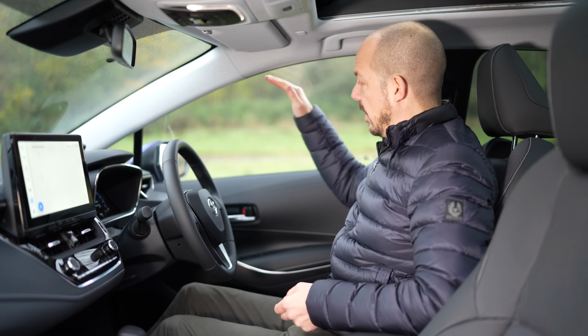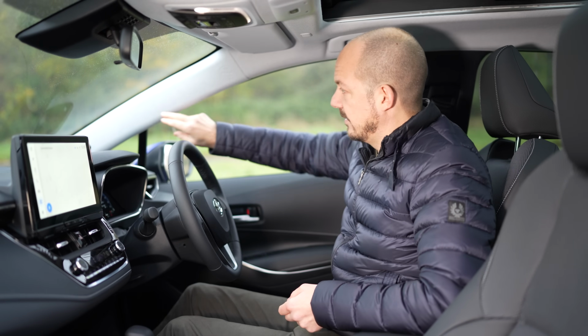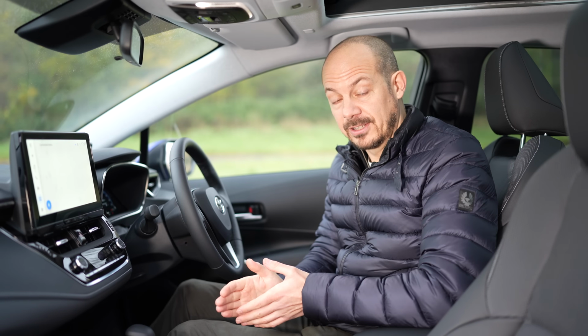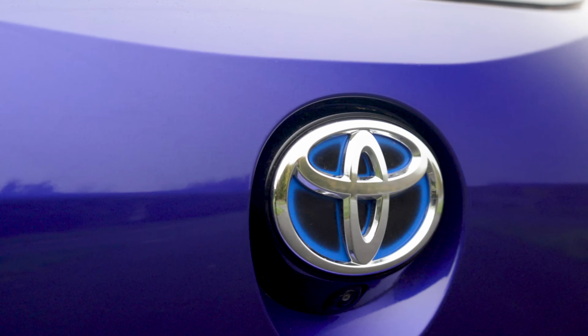That's thanks largely to these tall side windows here and these slim windscreen pillars. And all versions now come with front and rear parking sensors and a reversing camera as well. So that's really, really good.